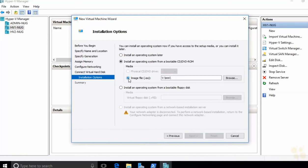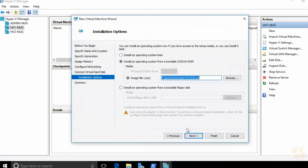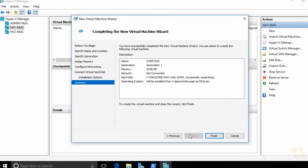So we're going to go ahead and browse the file system here, choose image file, hit browse, and this will plant us right into the V volume on HV1 NUG where we have all of our ISOs. I've got an ISO here for CentOS, for FreeBSD, a Server 2016 eval, and then we have Linux integration services. I have these both on the V drive on both HV1 NUG and HV2 NUG, so you'll see the same result here no matter which Hyper-V host we're on. Let's go ahead and choose Windows Server 2016 for Core NUG here and hit open. All right, now we can go ahead and choose next, and we're done.